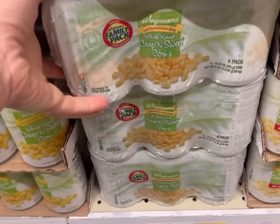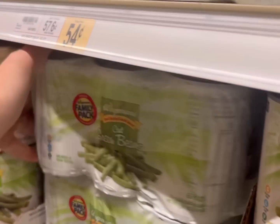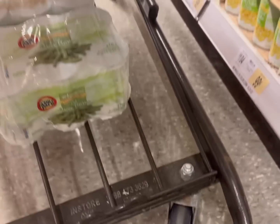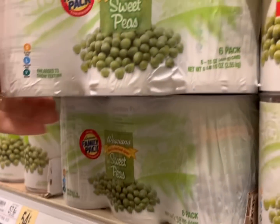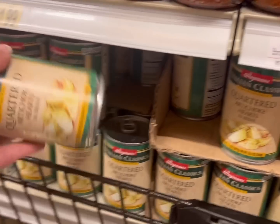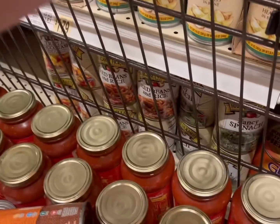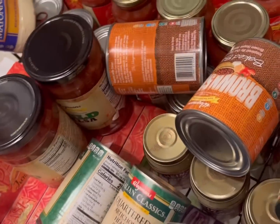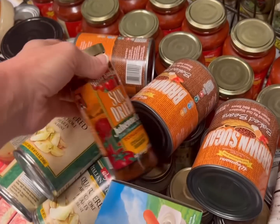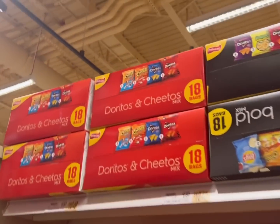I need to stock up our canned veggies too. Corn, green beans. These are packs of 6 cans. And peas. I need more artichoke hearts. I'm going to get sun-dried tomatoes for dinner Wednesday. We're doing grilled chicken with a salad bar.